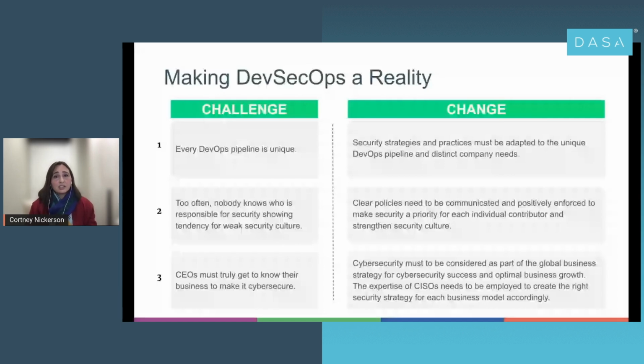The second challenge facing many teams is that not only do two DevOps pipelines not look the same, but there's also no clear answer regarding who's responsible for security. That might be surprising, but when people have been asked, they don't always give the same answer. So while everyone understands the concept of DevSecOps, for most, that's all it is. It's a concept and idea, and few teams have truly embraced security as everyone's responsibility, and many are still struggling to even put security at the top of their priority list.